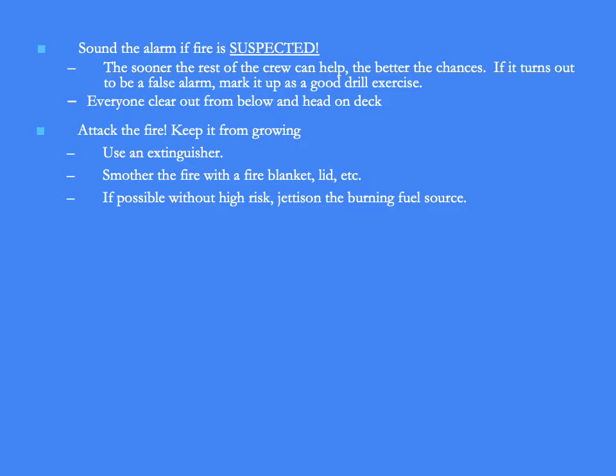Especially with fires inside a skillet or other types of cookware, or even in a wastebasket, you can smother the fire with a fire blanket, a lid, or any other item that can cover the fire. If possible, without high risk to anybody on board, jettison the burning fuel over the side of the vessel.